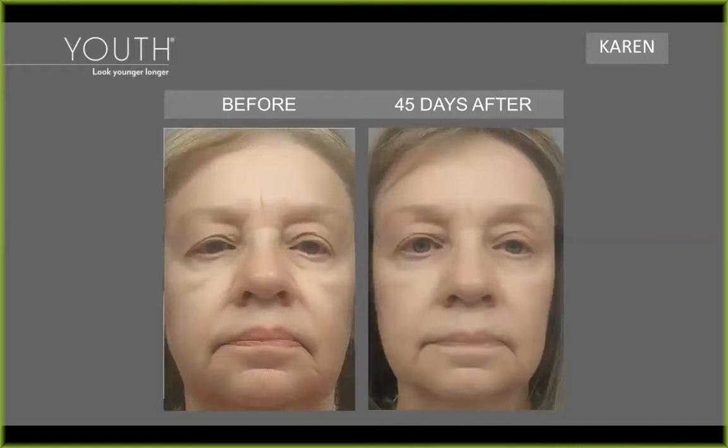It now I use so little that completely covers my face because my skin is in such incredible shape.